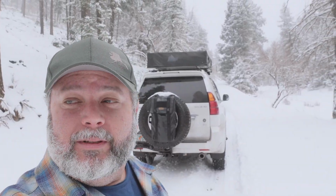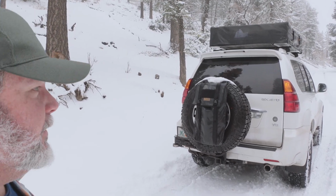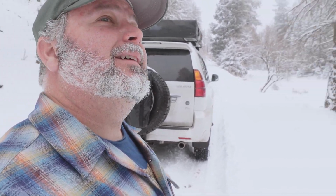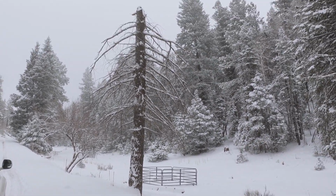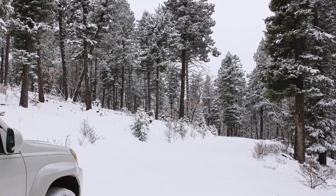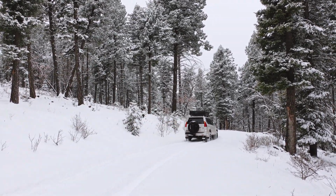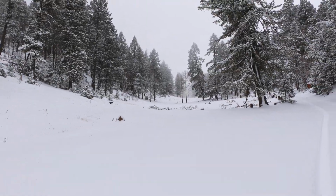So far it's awesome. There's been one vehicle up here before us that we passed on the way up. I don't know how far they made it. It looked like maybe they went up and turned around and came back, but we will see. It's nice and quiet. You can hear the birds. It is still snowing.